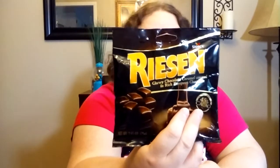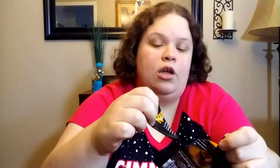So let's try these. This is the chewy chocolate caramel covered in rich European chocolate. 45% cacao. There's cow in there. That's what it looks like. I don't know why they're making these. I don't know. Doesn't say.